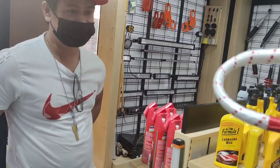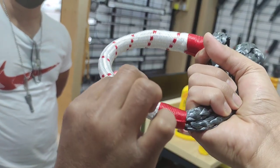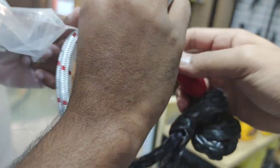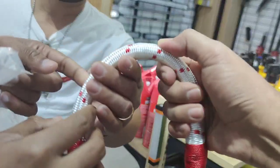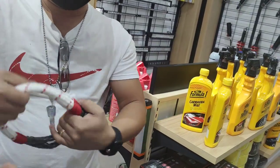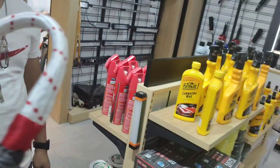And the soft shackle, this one now offer 79 reals only. 16 ton capacity with coating. Maybe your top point is very old. No cracking coming, because it has the protection. Wow. 79 reals.